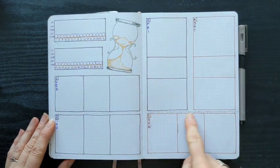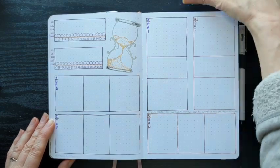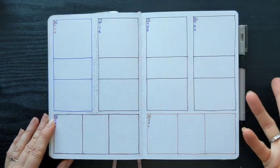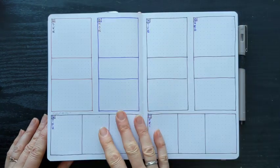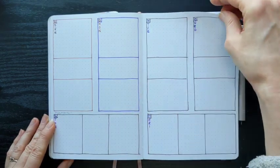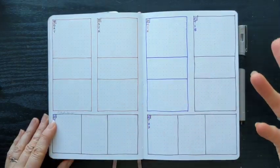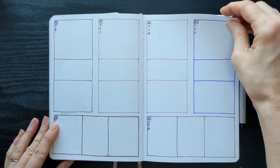And then I still have this in pencil, but I want to put my verse of the month in each weekly as well. And then these are all the same. And again, I will put my verse of the month in here. And sometimes I come in with some stickers and washi tape as the week goes on, depending on how things go in the week and how busy I am or how I'm not busy.